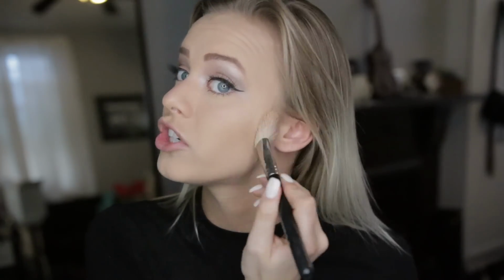Now I will be zooming back out a little and focusing on the rest of my face. Starting out with my Too Faced Chocolate Soleil bronzer. This stuff is my ish. I love this and I will swear by it for a very long time. It actually smells like chocolate, which is insane. And if you have a boyfriend and he's gonna really like smelling this stuff, because you can actually smell it on your face.